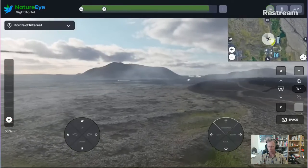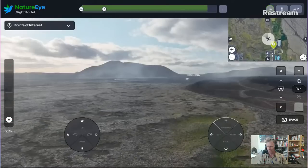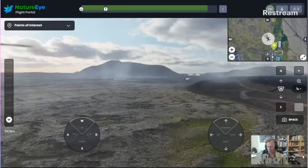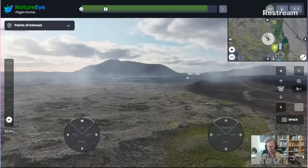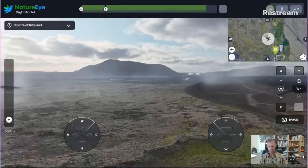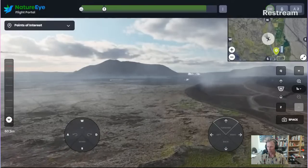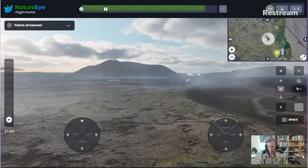Thanks again. I'm Geology Professor Shawn Willsey, and we're here partnered with NatureEye, the company that has the drones here. And this experience is pretty awesome. We are using the wonders of technology to go check out this eruption. And I'm the one flying the drone remotely here from Idaho. And this is something you can do as well, no matter where you're located.